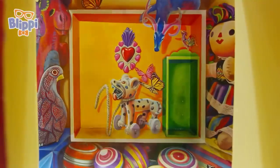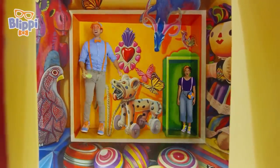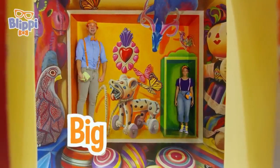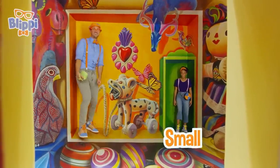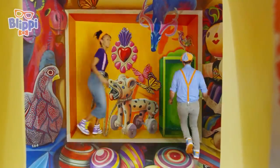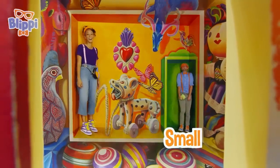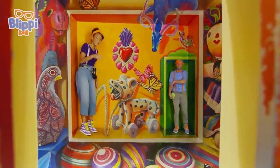Whoa, come on! Whoa, you look so small! Whoa! This place is awesome! Yeah, doesn't Blippi look so much bigger than me? Yeah, Mika, you look so small! Whoa, but check this out! Whoa, now I'm really big! And I'm really small! Do you want to see how it works? Whoa, come on! Yeah, come on!